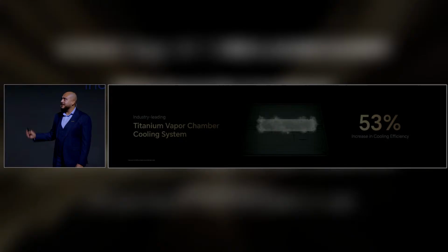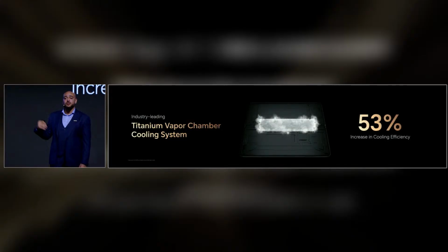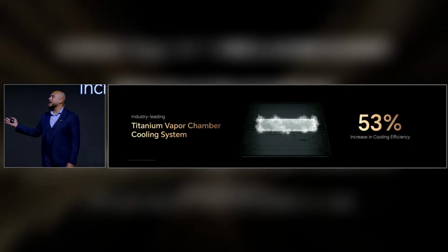And of course, with the titanium vapor chamber that ensures your phone will stay cool, it means you can accomplish more tasks. Later on, we'll see that you can do a lot of multitasking on the smartphone, especially the moment you unfold it, you would want to open 1, 2, and 3 applications. And the question is, will the phone heat up or not? And that's why we have titanium vapor chamber that ensures your phone will stay cool.